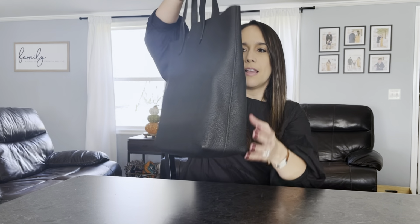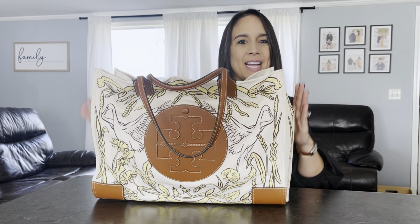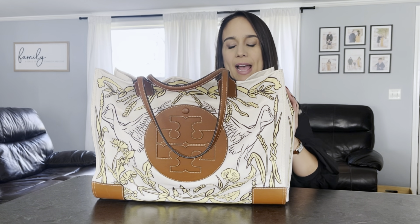Look at that. When you put it on, it just sits so nicely. You're not walking around like this, and I love it. I can't wait to put it through the ringer like I did with my Coach bag. Speaking of diaper bags, here is my second diaper bag.